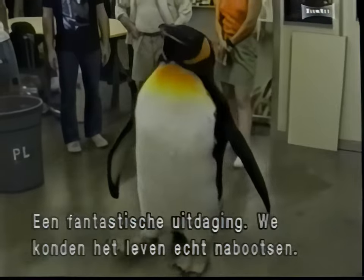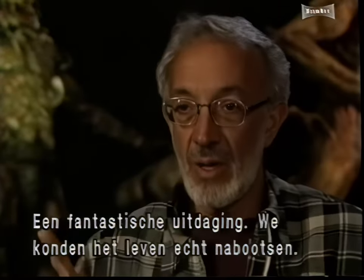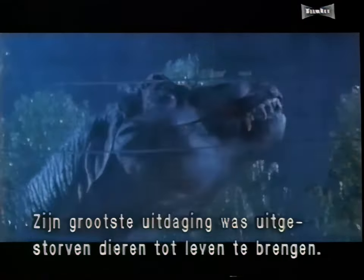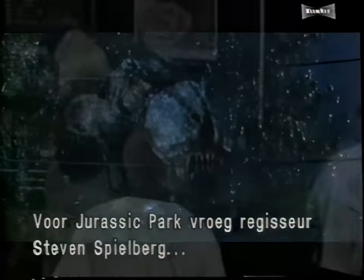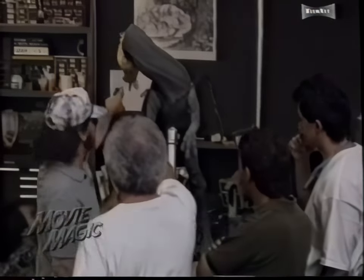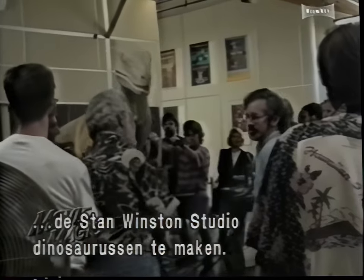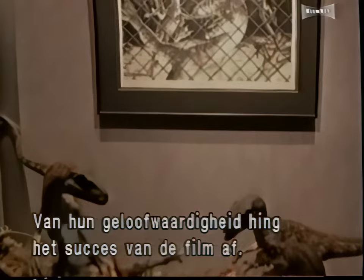It was a great challenge, and it made us realize that we could, in fact, really duplicate real life. But the challenge in Winston's best-known assignment was to bring the extinct to life. For his fantasy adventure, Jurassic Park, director Steven Spielberg commissioned Stan Winston Studio to create the look of the dinosaurs. The animals' believability would be essential to the movie's success.